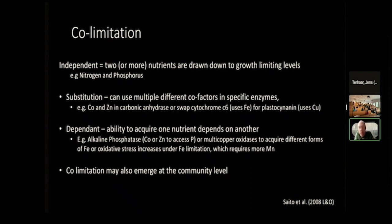So if you don't have enough copper, then you can't produce this transporter, and hence you're more vulnerable to iron limitation. Okay, and so we have lots of these interactions amongst elements at the individual level that can be quite complicated to disentangle. And I think in particular, if you want to understand the response of the system to change, we really need to worry about these different acclimatory strategies and what they mean for the community.